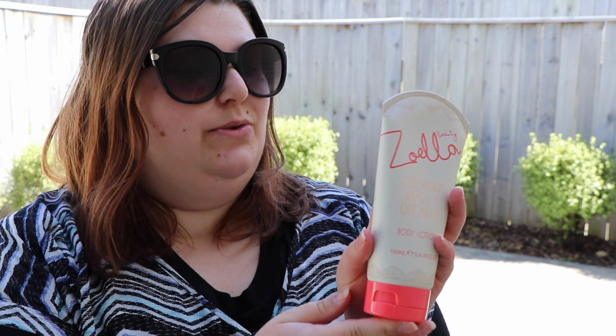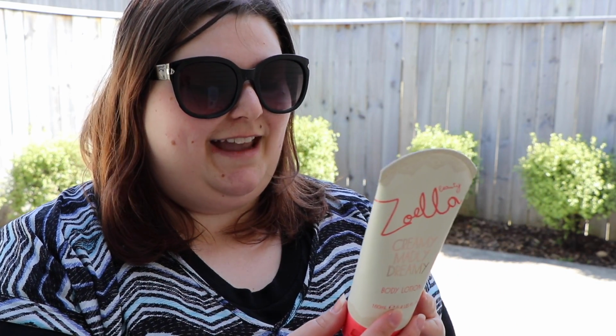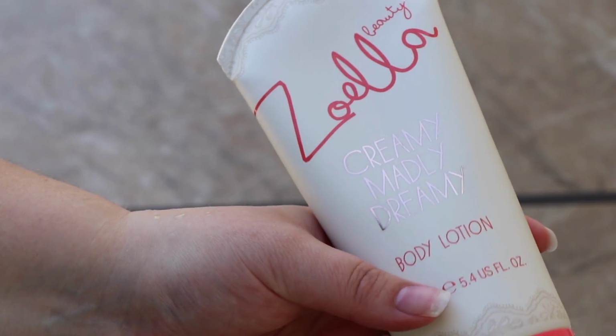What we're going to be looking at next is the Zoella Beauty Creamy Madly Dreamy Body Lotion, which is quite cool as well, and I'm quite sad it's almost gone. I can't actually find it in the country I live in, so I had to go overseas to get some, so I might have to go for another trip to get some. It's not greasy, which I love. It smells really nice, but not an overpowering smell.